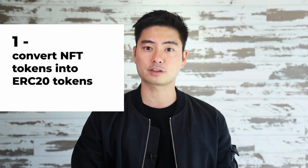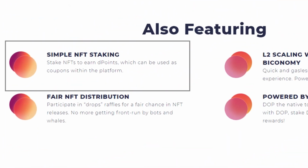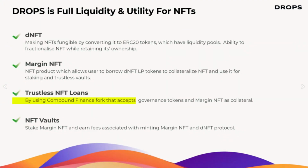First, users can convert their NFT tokens into ERC20 tokens, which support liquidity pools by utilizing a feature called margin NFTs. This not only gives users the opportunity to leverage the value of their NFTs while holding them, but also to fractionalize NFTs while retaining their ownership. Once an NFT is converted, users can collateralize it and use it for staking or trustless vaults on various DeFi protocols. On top of that, Drops also enables its users to obtain trustless loans via a protocol based on Compound's infrastructure as well as staking.